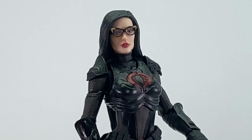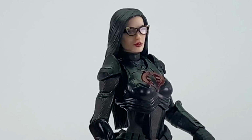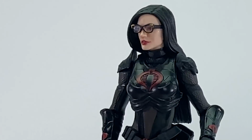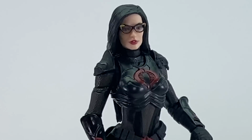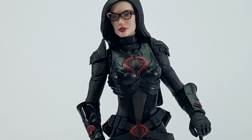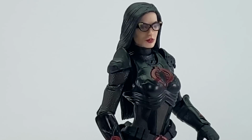You've got some gold trim on the glasses as well, which I've seen some people say they like and others don't. Baroness has had a number of different pairs of glasses that she's worn over the years, everything from just straight up black glasses to glasses with green lenses and so on and so forth. So I think this is kind of a nice twist on it, and whoever's been designing the G.I. Joe line obviously does like gold, because we see a lot of gold on these figures, so it really doesn't bother me.